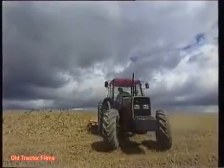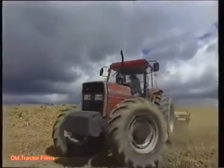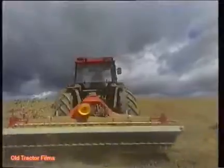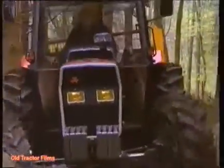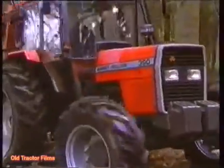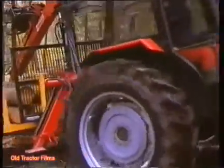We also launched the MF 300 series, which carried on the evolutionary process of the Massey Ferguson family. A range of tractors for the farmer who needs a general-purpose, versatile workhorse, and one that is great value for money.